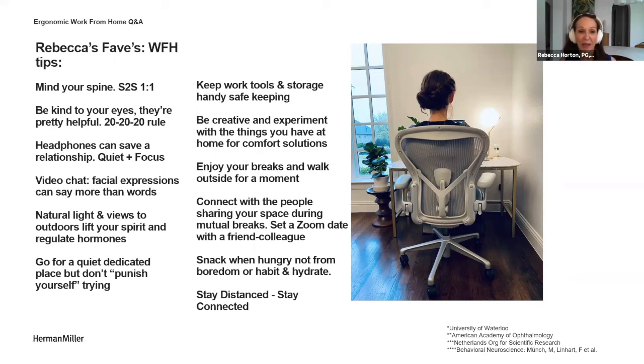Go for quiet, but don't go punish yourself trying to do it. Try to find a focused area within your home to set up your home office, but don't go to a closet. That's just, it's like a prison. You don't want to do that. It's just going to really bring you down. Keep in mind those natural views to the outside and the natural light are going to make you feel better.